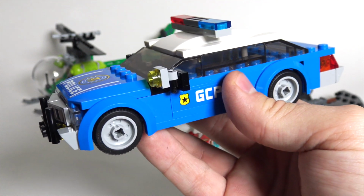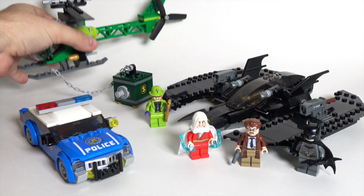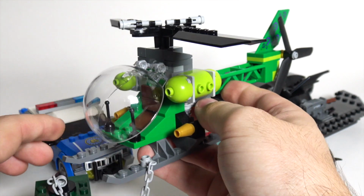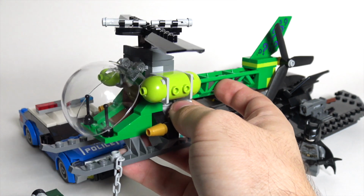But case in point, it looks like an old 70s police car, and I actually really dig it. So, that's what we're looking at here. Then moving on, the next thing that we build is the Riddlers Helicopter, which is something else that I thought I'm not going to be into, but it reminds me of something from the 60s Batman series, which of course I'm a huge fan of.